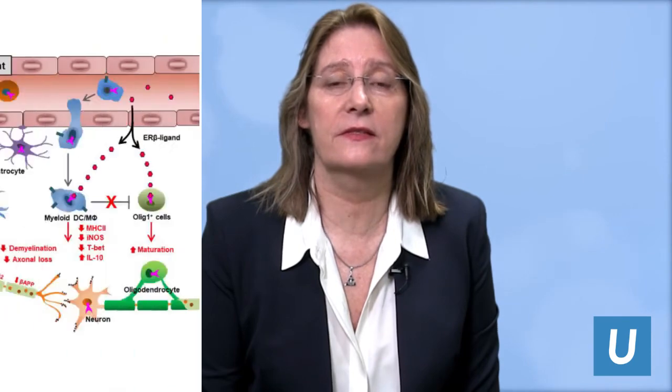Thus, when either cell type, myeloid cells or oligodendrocytes, was targeted for ERβ-ligand deletion, neuroprotective effects of treatment were lost. Actions of ERβ-ligand treatment on each cell type were necessary but not sufficient. This shows how direct effects of a treatment on two distinct cell lineages can have complementary neuroprotective effects. It also emphasizes the importance of developing treatment strategies for MS that not only induce remyelination, but also inhibit the pro-inflammatory microenvironment within the CNS.